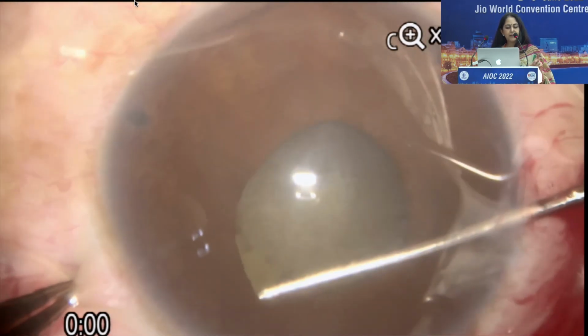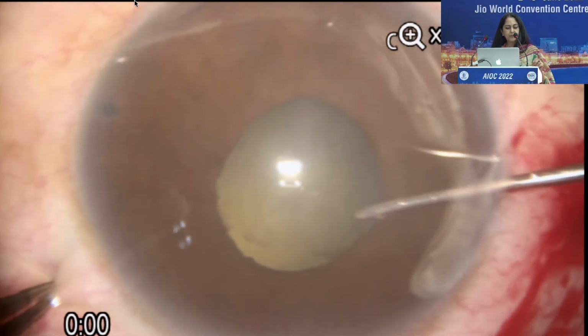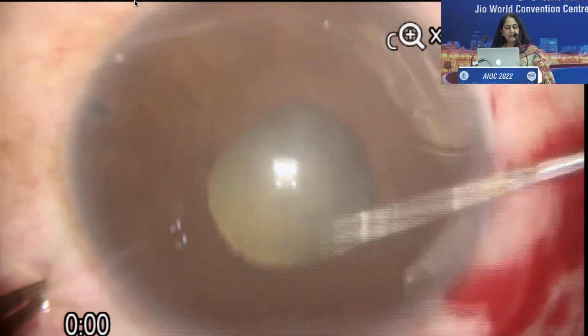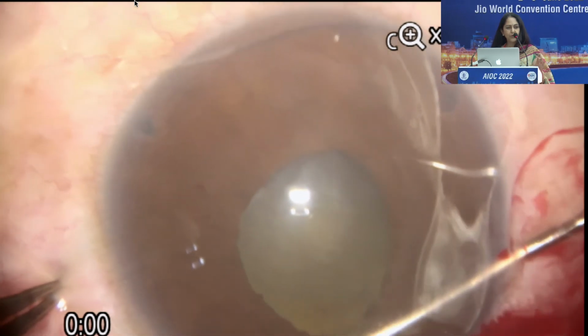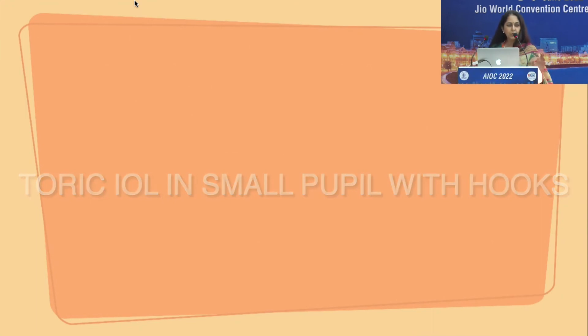This is another case where the pupil is stuck and there is a posterior synechiae. So with a Lester's hook, after putting in a good OVD, you should not compromise on the OVD in these cases, you just need to open up this pupil.